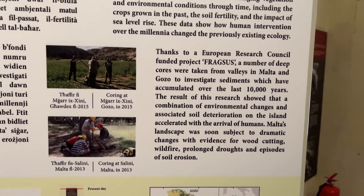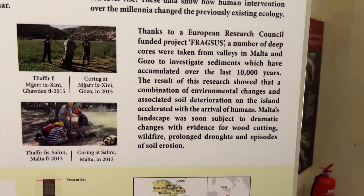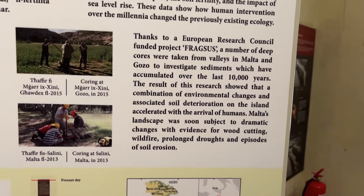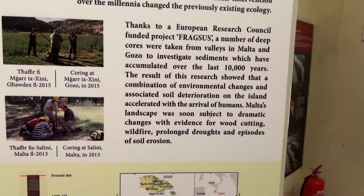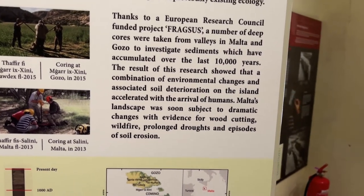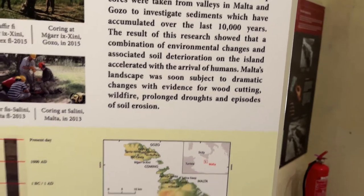Thanks to the European Research Fund, accumulated over the past 10,000 years, the results showed that a combination of environmental changes associated with soil deterioration on the island accelerated the arrival of humans. Malta's landscape was soon subject to dramatic changes. Okay.